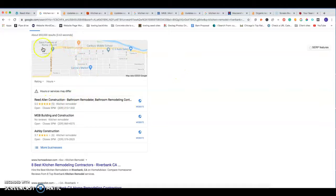So this would normally be something I would talk to people about. One thing you can do if you're not in this already, which you are, but for some other examples we'll look at here in a bit, is citations. Citations is a big one. Citations is the second of the big three. Citations is your business name, address, and phone number listed on the web.